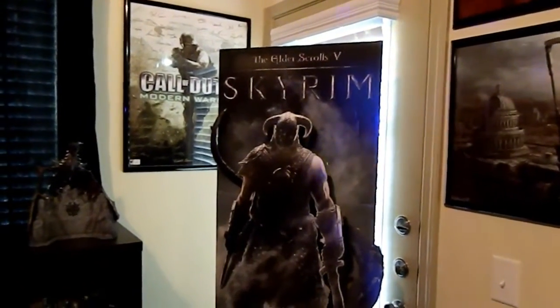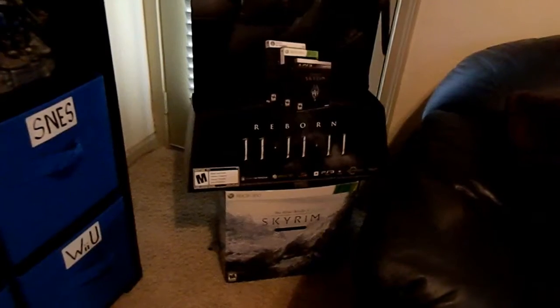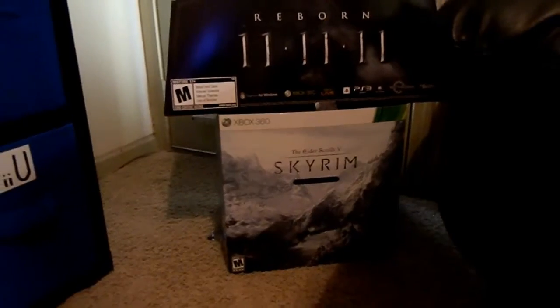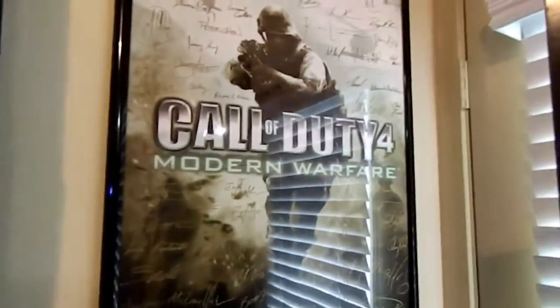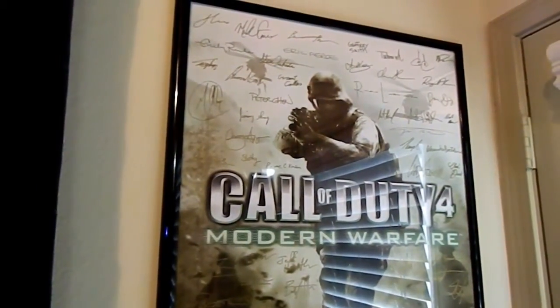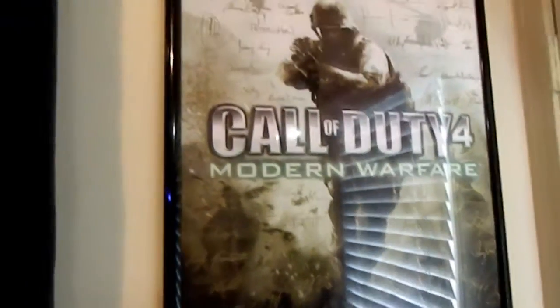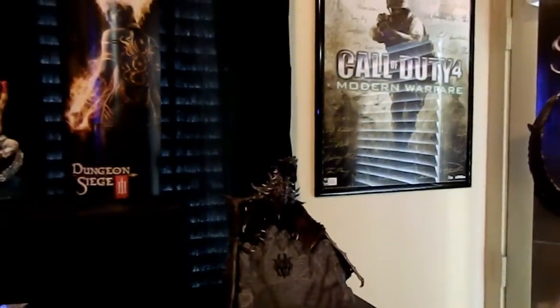And then, anyways, here's Skyrim, another Stanny, and it's sitting on the collector's edition of Skyrim. That's the 360 version. So, yeah. I didn't know where else to put it, so it seems to work out. And then here's Call of Duty 4 Modern Warfare poster. And it has all the signatures of all the game designers. So I think that's pretty cool. And yeah, again, sorry for all the glare. It's really bad, as I can see.